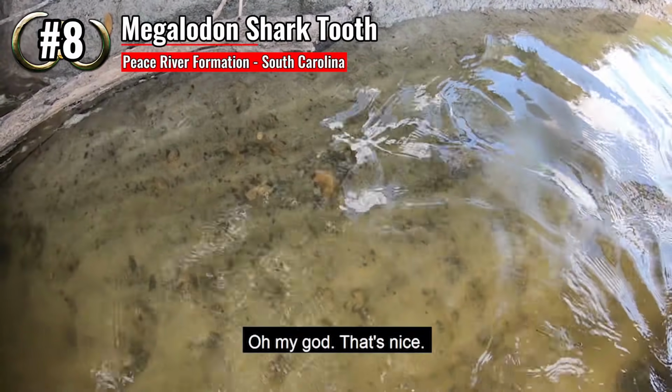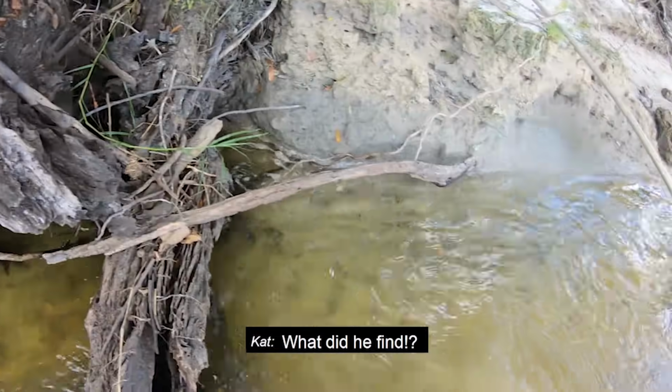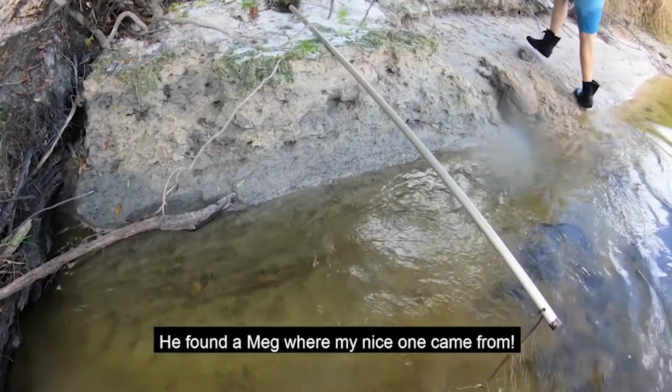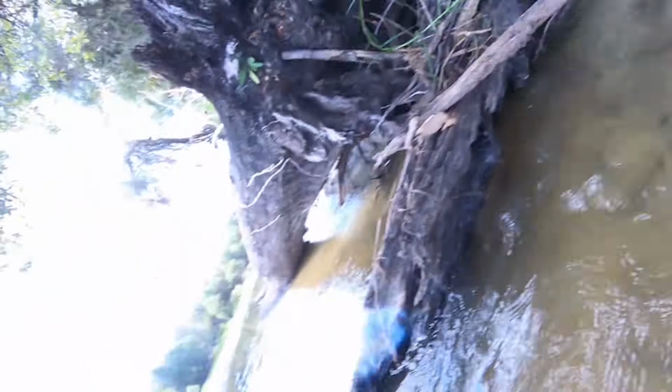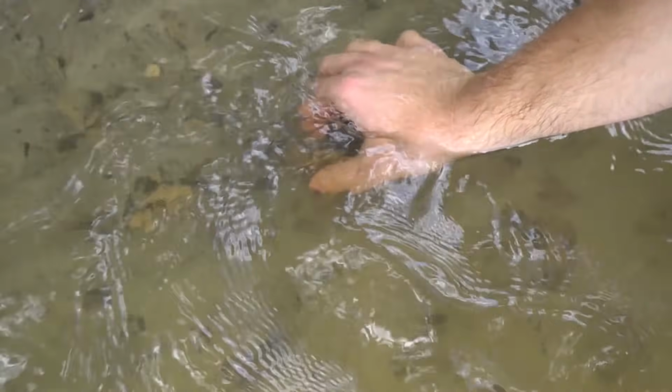Oh my God. That's nice. Junk. He found a meg where my nice one came from. That is nice. That's a day maker right there. Oh yeah, you can't find anything better today practically. That's awesome. Oh. It's almost 3 inches.